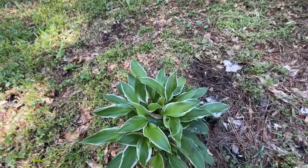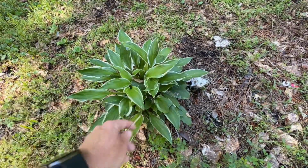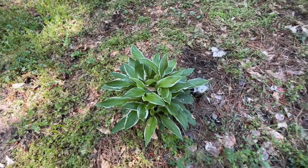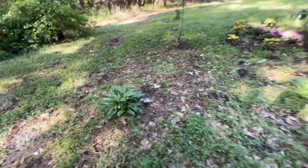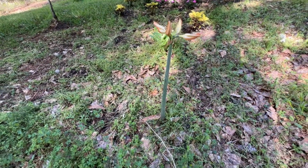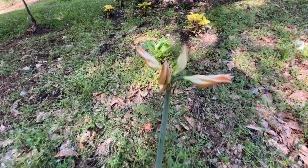We've got a nice hosta here that's come back that I'm surprised the deer haven't mowed down just yet. And now as I say that, that probably will happen real soon. We've got an amaryllis bulb that evidently I planted here last year. It's fixing to open up.